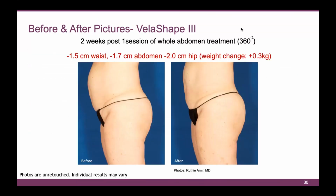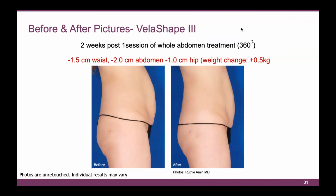And these are some cases from colleagues around the world. Here from one of our colleagues, this abdomen, she lost, as we can see here, 1.5 centimeters on the waist, 1.7 on the abdomen, and 2 on the hip. And the weight did not change much, so that's nothing to do with weight loss. It's actually the machine. And this is 2 weeks after one session. As I said earlier, you can see an improvement with every treatment. That gives you that sense of, oh yes, I want to carry on. It also makes you go home and not want to eat a pack of crisps or a box of chocolates afterwards, because you think, no, it's working and looking amazing and I want to wear my bikini.